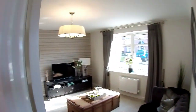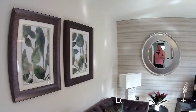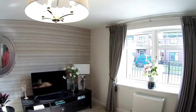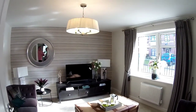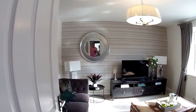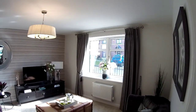Make a start. Dimensions 3 metres 94 by 3 metres 73. Yeah, this is not bad. Is it three or four bed this? Three, yeah. It's a good popular Persimmon house type, available on most developments. And it is often used as the show home, isn't it?